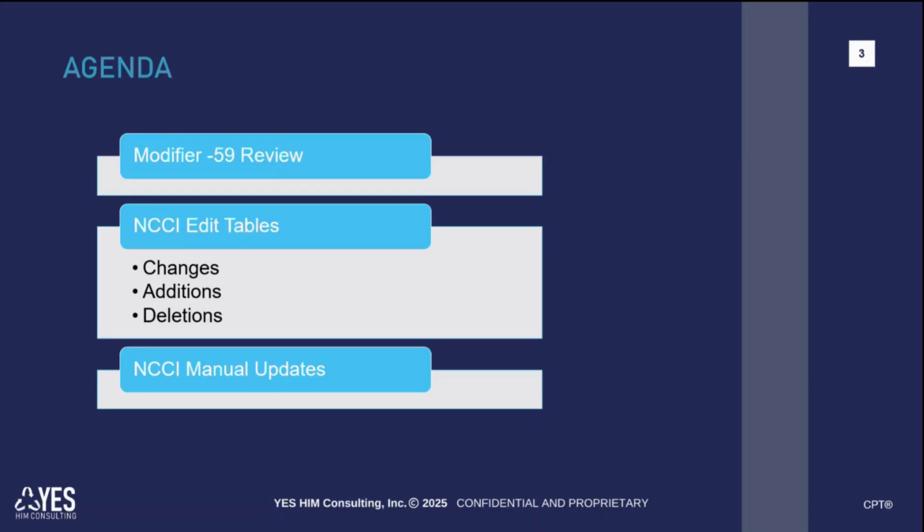And then we'll dive in a little bit into the actual NCCI manual and what was updated there. I do just want to have a note for the NCCI edit tables. I'll make a note about the practitioner versus the facility edits and which ones apply to which. There is only one where it's only a practitioner edit, but I'll get into that a little bit later.